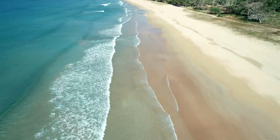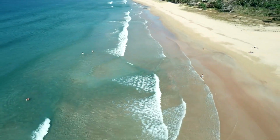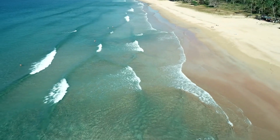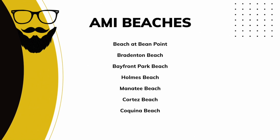The beaches on Anna Maria are some of the most picturesque you'll find in the state of Florida. And with strict rules preventing high-rises from springing up on the island, there's very little obstructing those perfect views. On the screen, 7 beaches you'll find and fall in love with on Anna Maria.